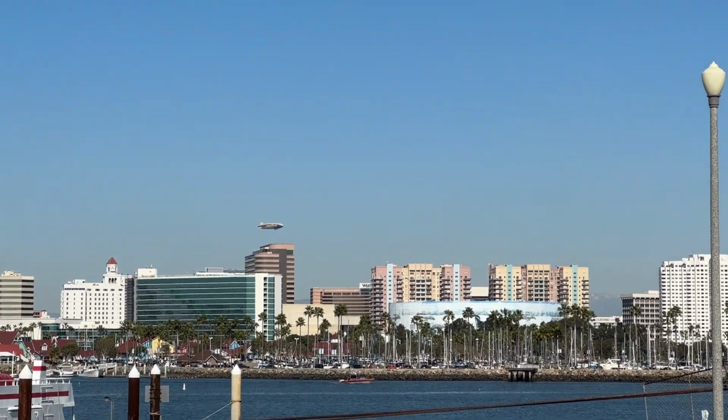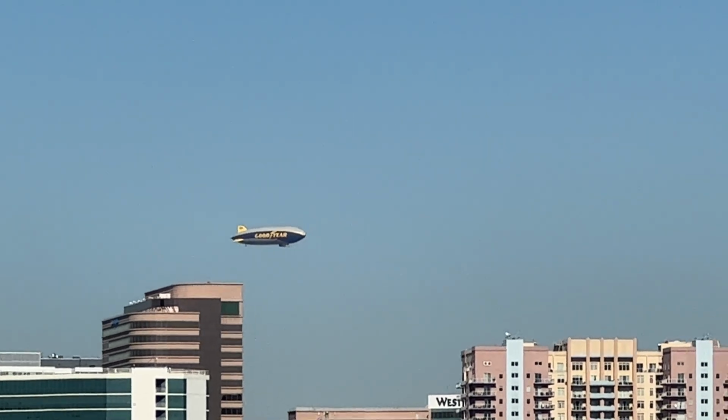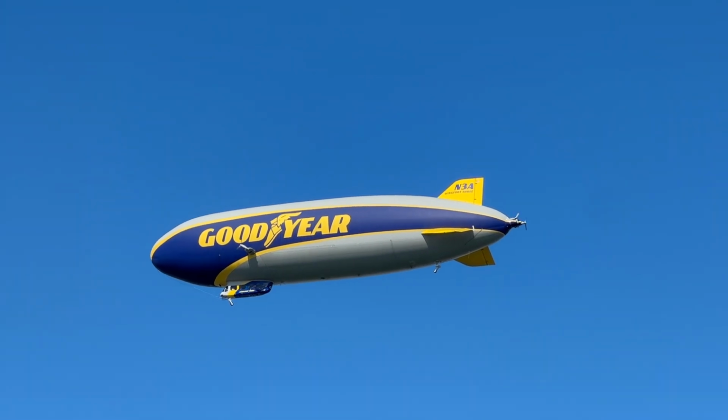Look at what's floating in the sky over there. Is that the Goodyear blimp? That's a real thing? I don't know if I've ever seen a blimp, period, let alone the Goodyear blimp. Wow, this is amazing. I can see it now. Friday Adventure Club blimp. Whew.